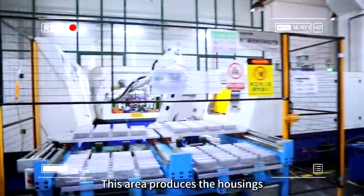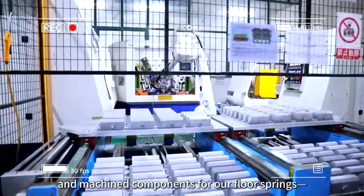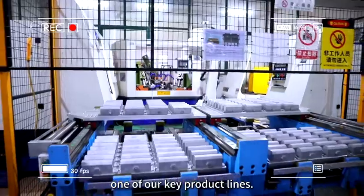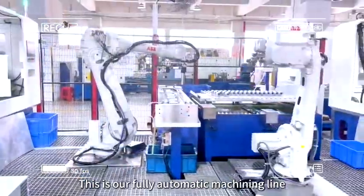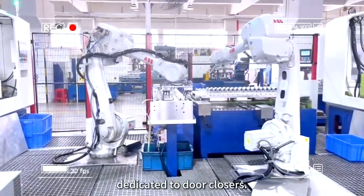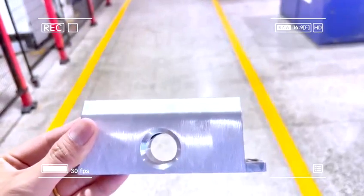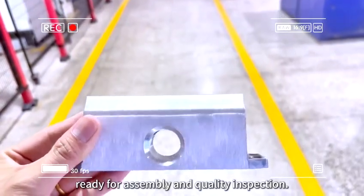This area produces the housings and machine components for our floor springs, one of our key product lines. This is our fully automatic machining line dedicated to door closers. The component I'm holding is a finished door closer body, ready for assembly and quality inspection.